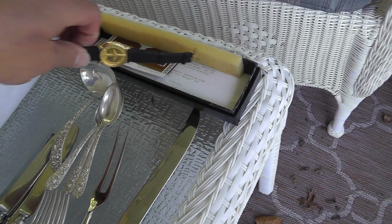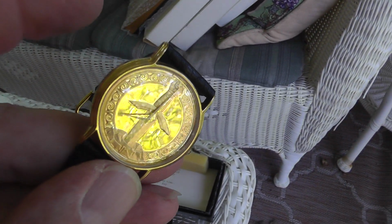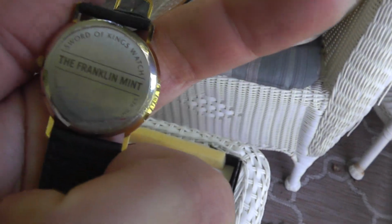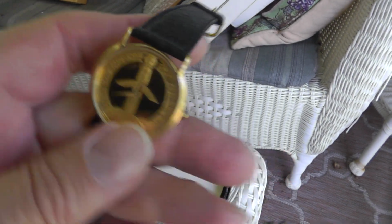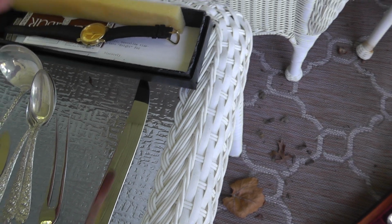Picked up a watch for $10. This is Excalibur from the Franklin Mint. Got it cheap, and it's actually a sterling case with the box of papers. Got it cheap because it needs a battery, which isn't that big of a deal.